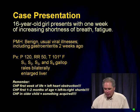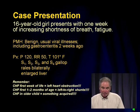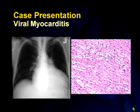Case presentation. 16-year-old girl with 1 week of increasing shortness of breath. Past medical history benign, but a little gastroenteritis 2 weeks before. Tachycardic, pulse 120, S1, S2, S3, S4, gallop rhythm, rales, enlarged liver. Heart failure. Remember, heart failure in the first week of life, left heart obstruction. Heart failure in the first 4, 6, 8 weeks of life, left to right shunts. Heart failure in the older child, something acquired. And given the history here, this is a case of viral myocarditis.